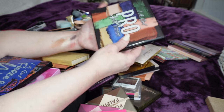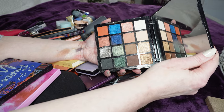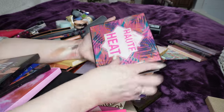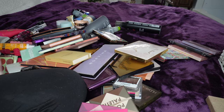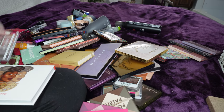There is also the Pro Artistry one, which again, just the colors are much too warm, or this one kind of got a mess. And then this one is the Hot Heat, and again, much too warm, and that one is broken. I should just throw that one away. And I decided that I was going to start to be really smart about not keeping things because of nostalgia.